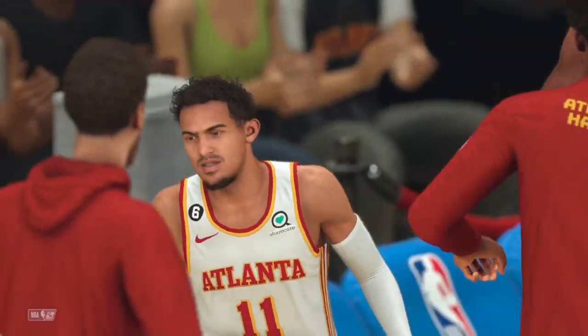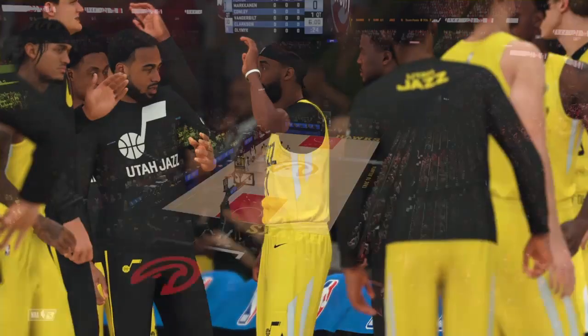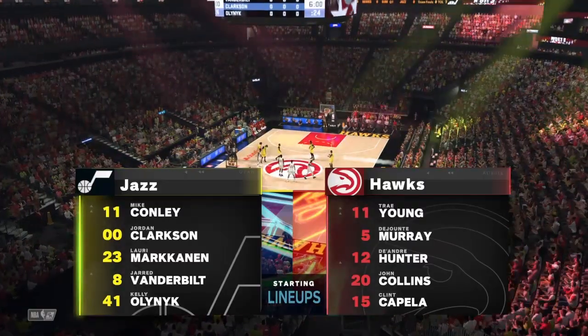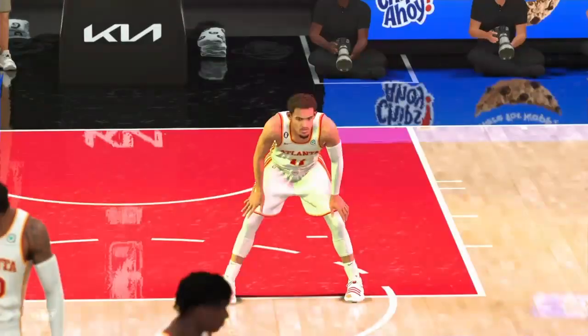Thank you. So let's take a look at the starters for the Utah Jazz. Jordan Clarkson is out there with Mike Conley. Then there's Jared Vanderbilt. Then it's Kelly Olynyk, and it's Markkanen in at the 3. And for the Hawks, Hunter is the 3 with Collins at the 4. Young runs point with Murray at the 2. And it's Capela in at the center position.